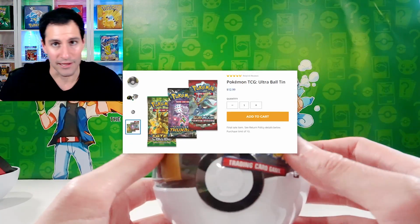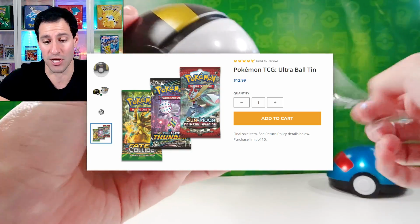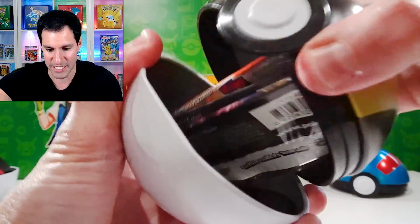Ultra Ball, Lost Thunder pack, Fates Collide pack. Let's see, I mean, I'll take Lost Thunder for sure. I'll even take a Fates Collide. It's just an older set you haven't opened up in a while. Let's see what the Ultra Ball contains.